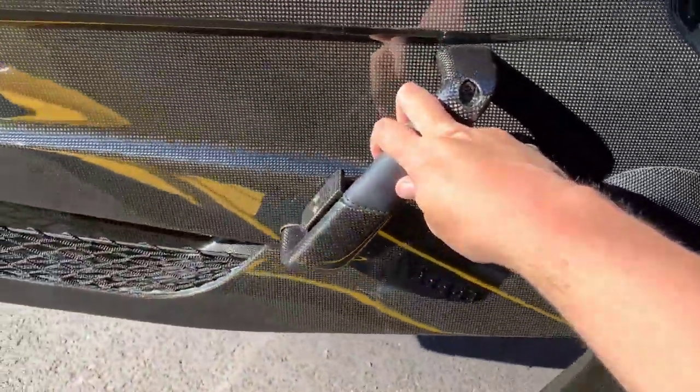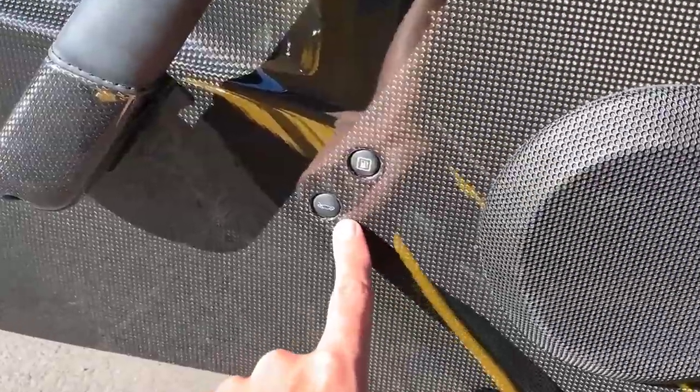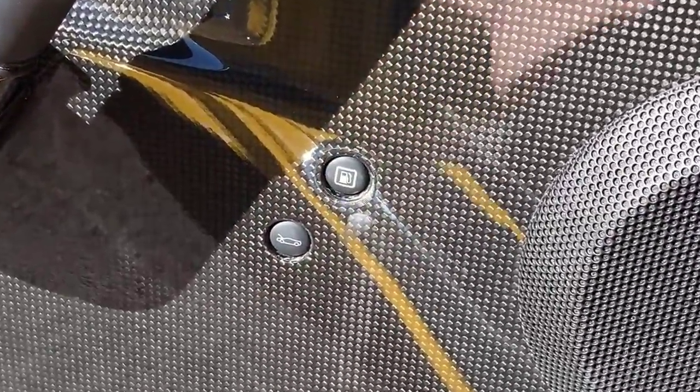Over on the driver's door, you have two buttons sort of randomly placed in the carbon fiber. There's the button to open the front trunk, and there's another button that opens the fuel door.